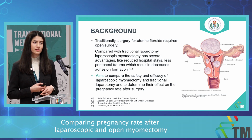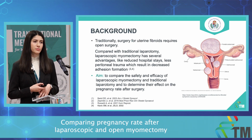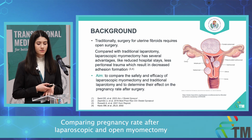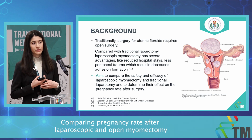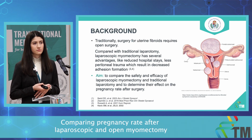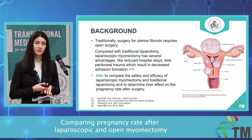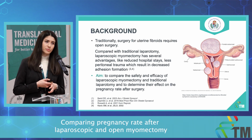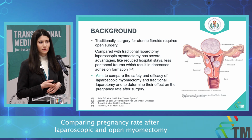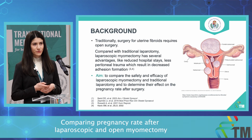Traditionally, surgery for uterine fibroids requires open surgery, but laparoscopic myomectomy has several advantages like reduced hospital stays and less peritoneal trauma, which can result in decreased adhesion formation. Our aim is to compare the safety and efficacy of laparoscopic myomectomy and traditional laparotomy and to determine their effect on pregnancy rate after surgery.